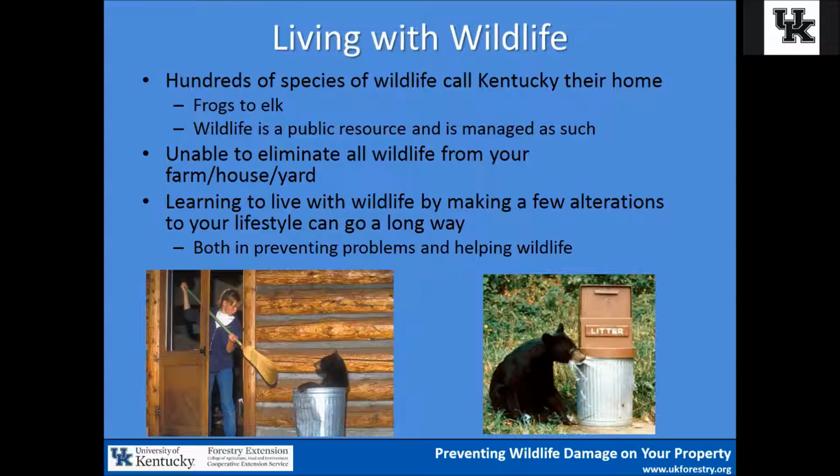One of the things that we like to say, which falls under the next slide here, is learning to live with wildlife by altering a few of your lifestyles, but also we may be helping wildlife learn a few new tricks and getting them to realize that they can't do everything they want to do either. For example, talking about bears and trash, we're so used to just being able to leave trash out. We now have a reestablishing bear population. We may have to make a few changes so we don't have to worry about picking trash up all the time on our front porch.